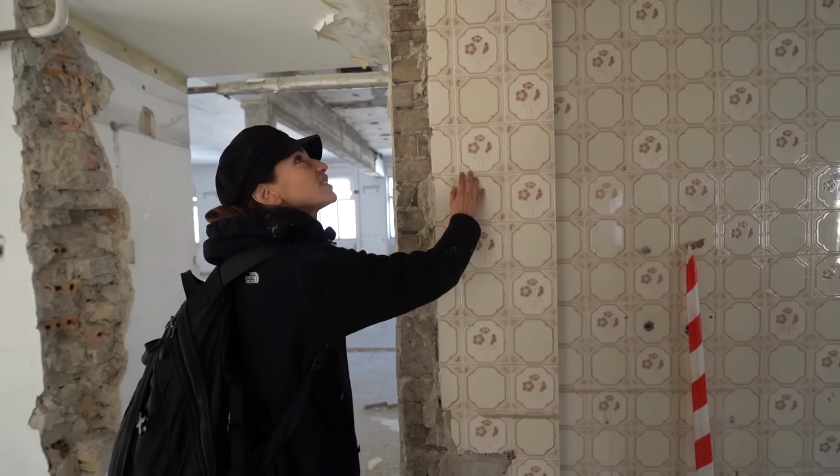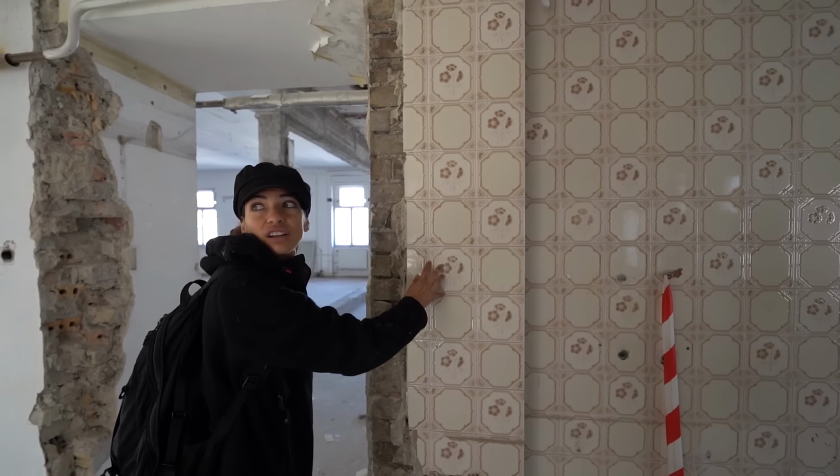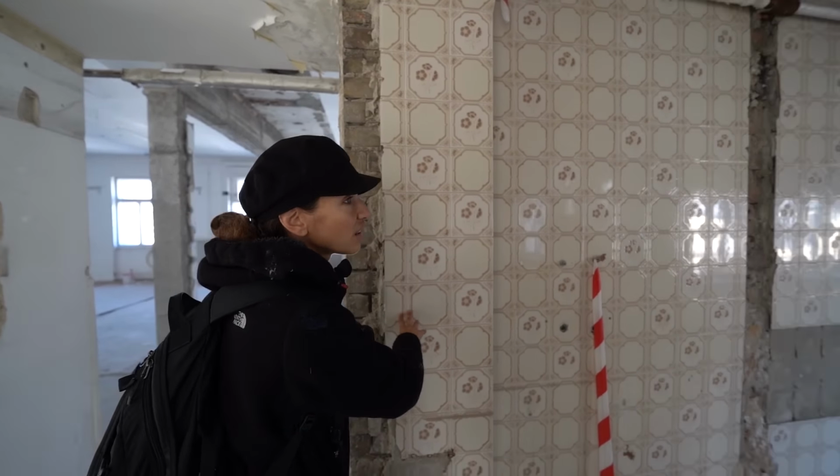Look at the tiles, it's just like no man. Yeah. There's such a big place. I wonder if it ever gets renovated. Oh, here's the glass dome. So below us will be the nice dome.